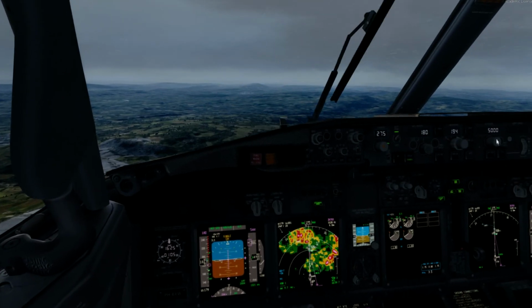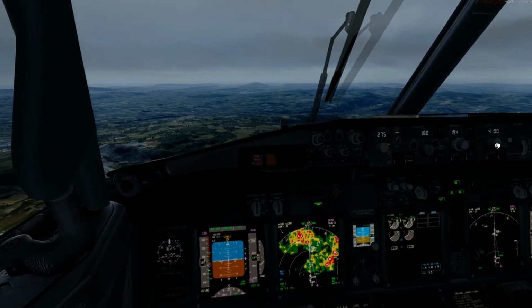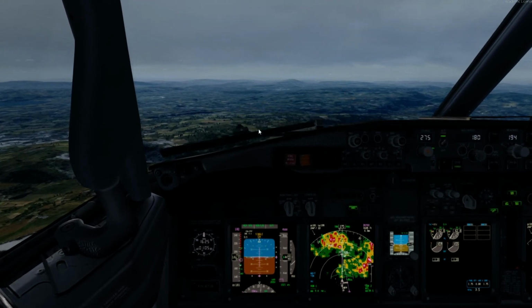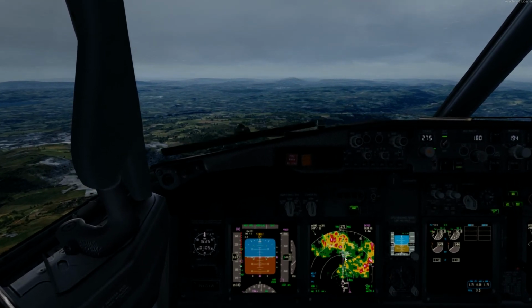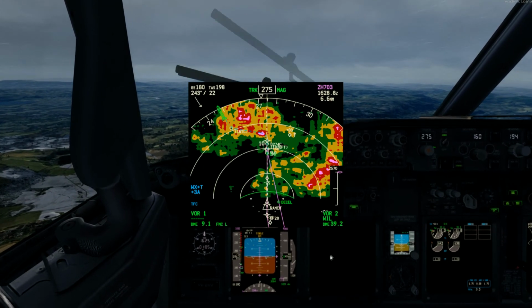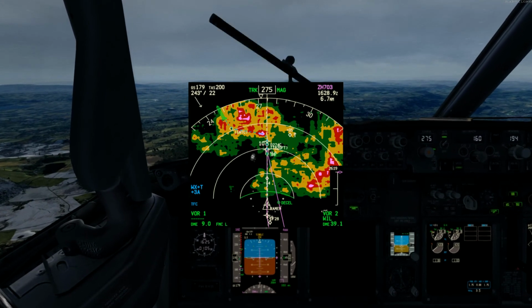Right, Mr. Flaps, altitude 4,000 feet, heading 194, descent. Right, reduce speed to 160, I assume.